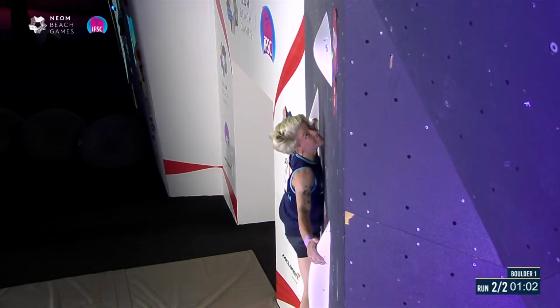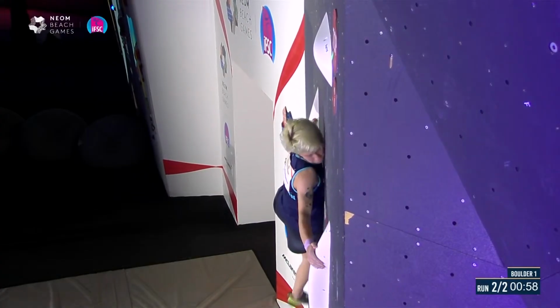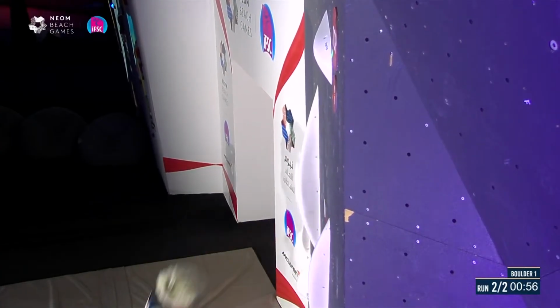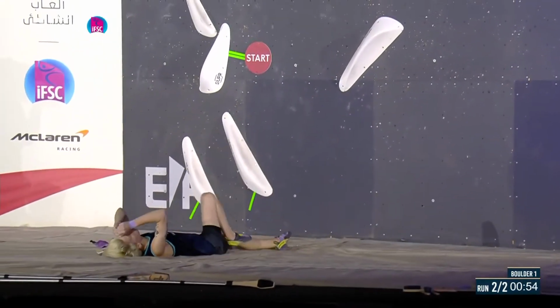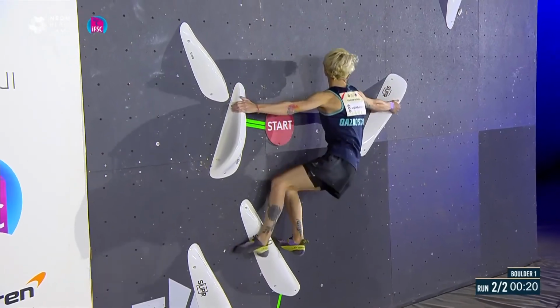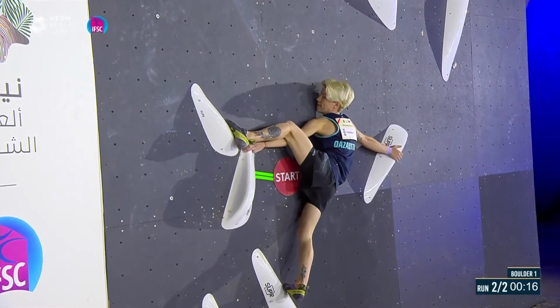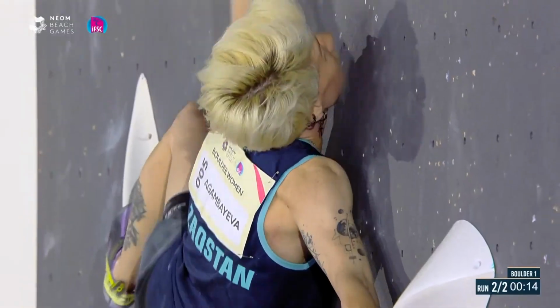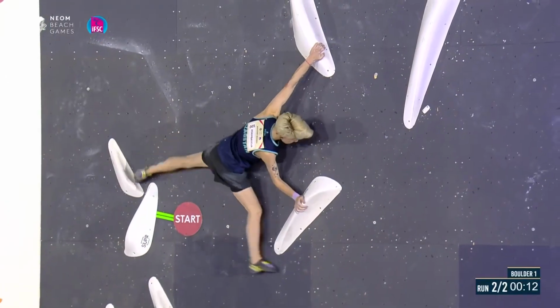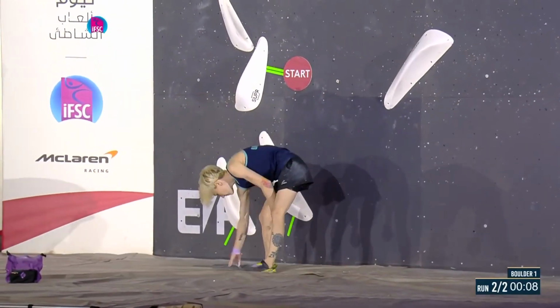Checks again. The audience want this, the crowd want this. What can she do? Palming down. She dropped her right foot before going up there. Here we go. She can't make any mistakes in this moment. Up she goes. Holds the sloper, kicks over, but no. I think that shoulder power's gone.